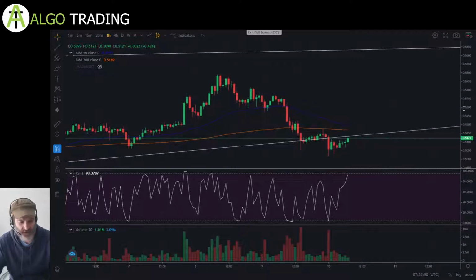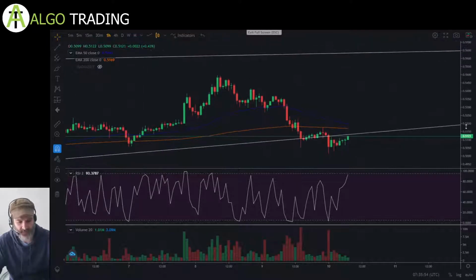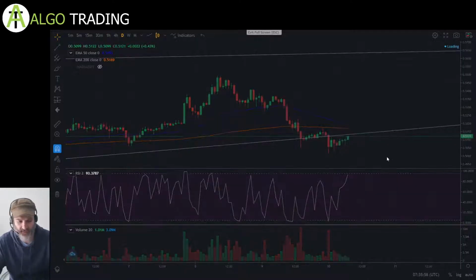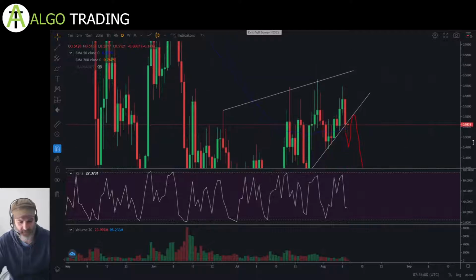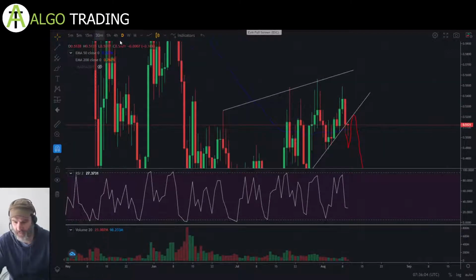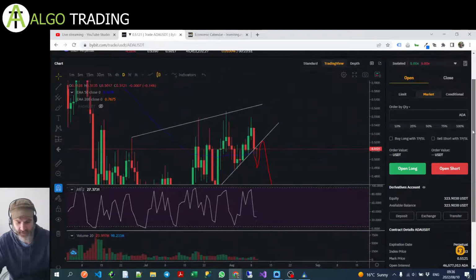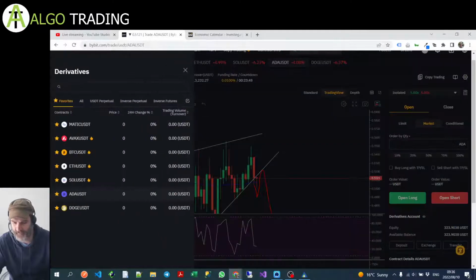So Cardano, I'm looking for short trades because we've already broken this level. Let me just switch back to the daily. So Cardano, I'll be looking for a short entry. Let's just see. So those are my two trades I'm looking at for today.